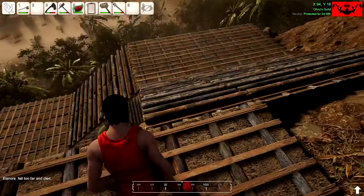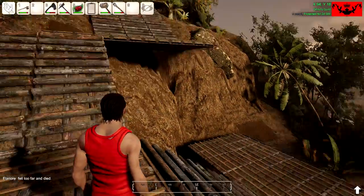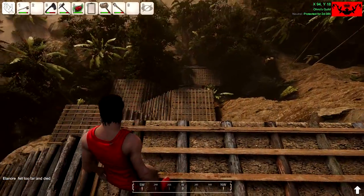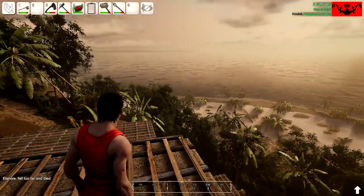So this is, I don't know, it's not perfect, but I think I did it in not too terrible a way. It's not spread out all over the map. It only zigzags a little bit, and then it allows you to get up to the base without Eleanor falling too far and dying. Oh, Eleanor, I'm sorry.